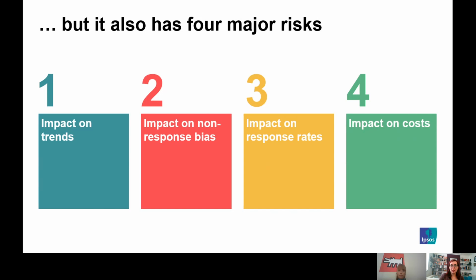Whenever you make a change to methods, you can always impact your trends, and there's an impact on non-response bias. People who go online tend to be better educated, more well off, those kind of things. It can impact your response rates. Push to web tends to have a lower response rate, and that can therefore lead to a negative impact on costs, because you're having to send out more reminders, particularly if you've got a set number of responses you need.